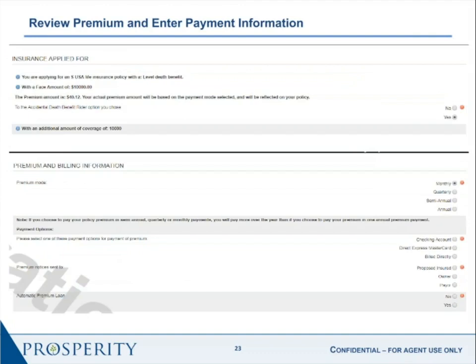So it's going to lastly just confirm everything once again to make sure that the plan type, the face amount, and the premium amounts are correct, and then it's going to take you into the billing information. So again, most cases are going to be the monthly billing cycle or premium mode. And then from here, you'll select whether they're a checking or savings account, for EFT bank draft. We do have that Direct Express MasterCard option or debit card, or the Bill Direct is still an option there, but again, we don't recommend that you select that.